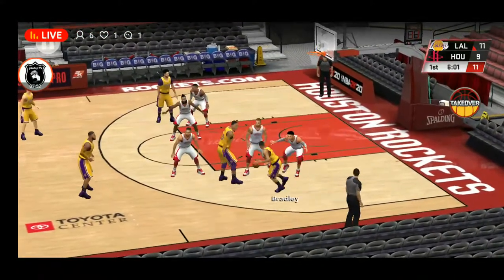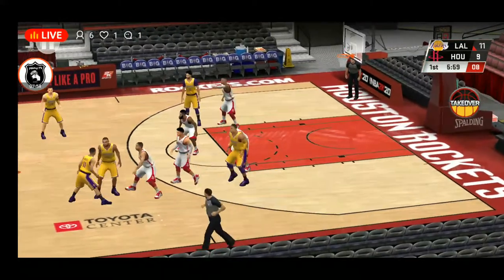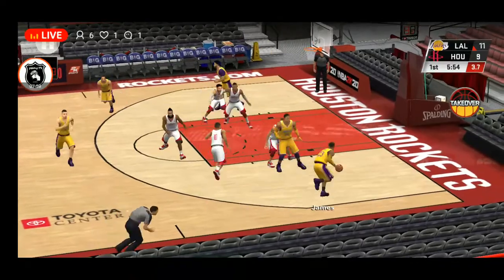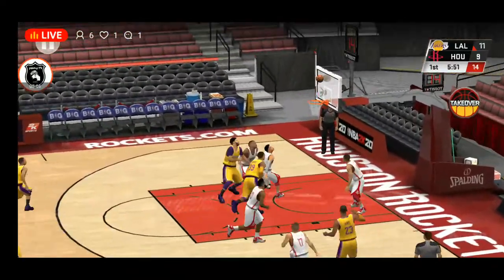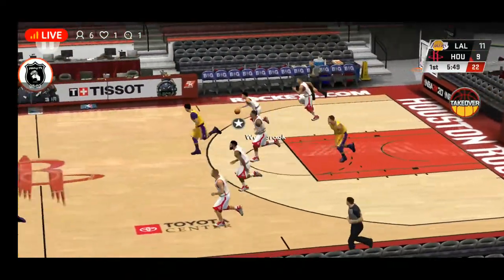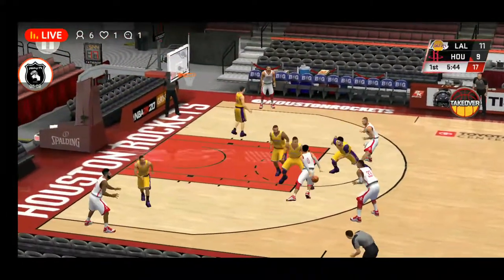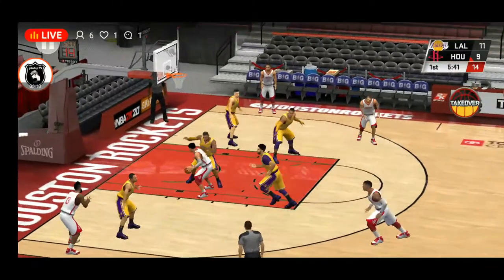Rockets on defense. Right side Bradley. Pass to LeBron. 6 on the shot clock. Shot on the way. LeBron right side. I tell you what, that's too good a look to pass up there. Even though it didn't go, that's one you got to take.